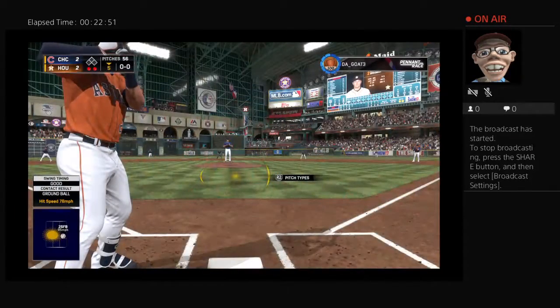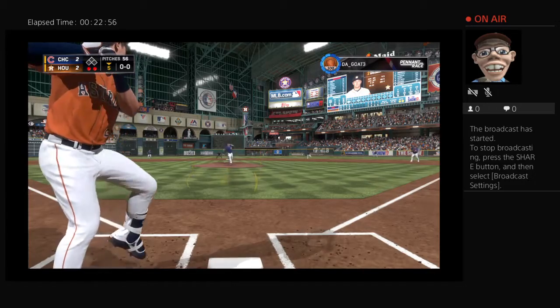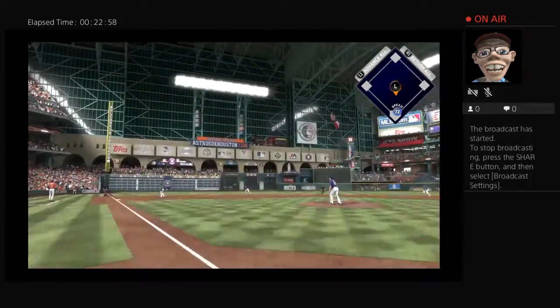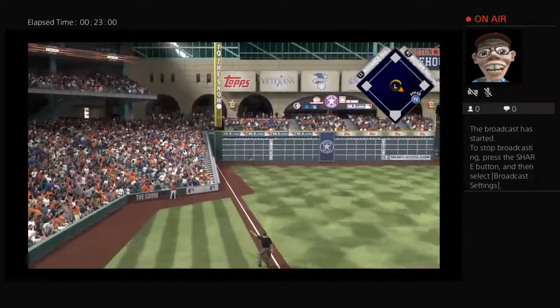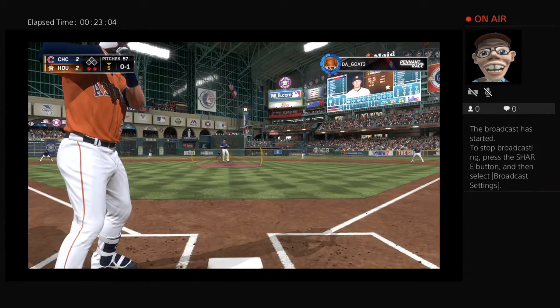And that'll bring up the former first rounder Alex Bregman. 0 for 1 for him here in this one. And this is in the air down the left field line and into foul territory, and this will wind up a foul ball.